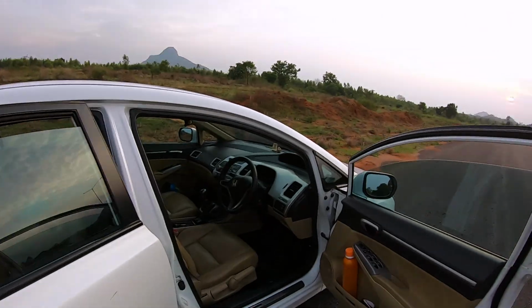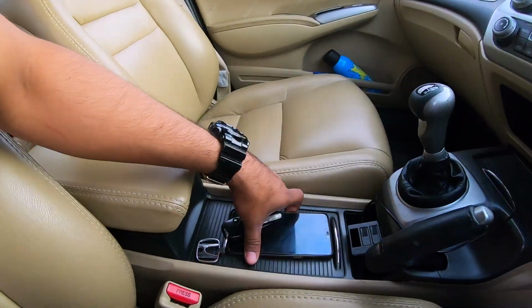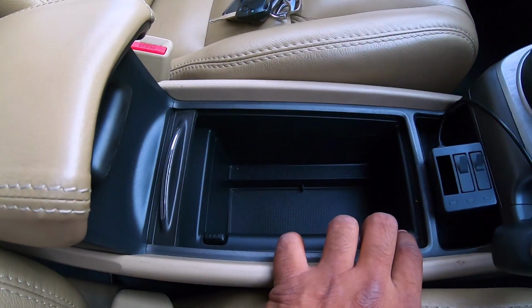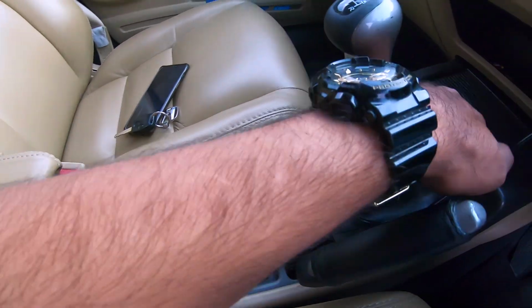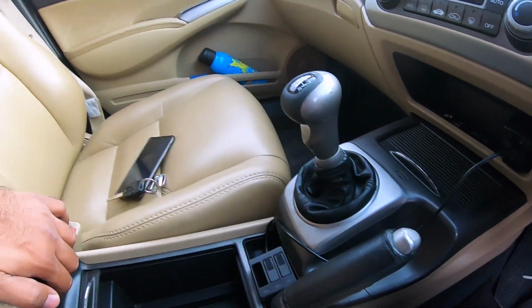And you had storage spaces almost everywhere. The one in particular that I like in front here is this. Look at this. You could actually pop open the cup holders, so when you don't need it, you can just close them and use the space. And there was this space here for putting your phones or whatever.